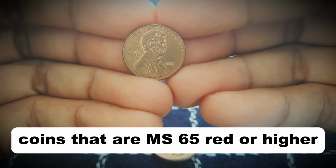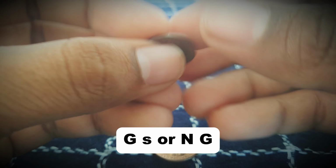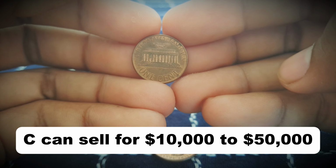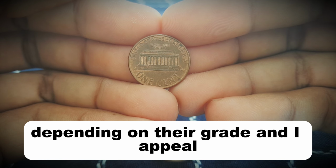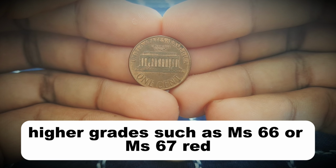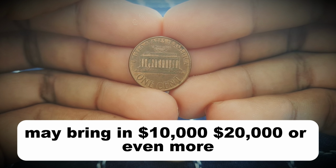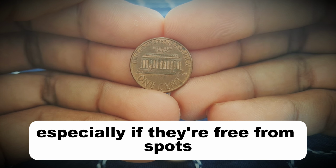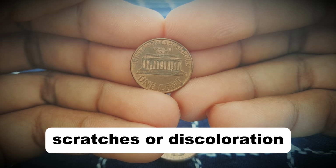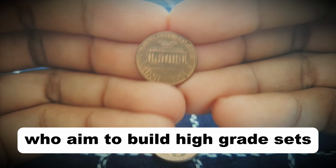Coins that are MS65 red or higher, graded by professional grading services like PCGS or NGC, can sell for $10,000 to $50,000 depending on their grade and eye appeal. Higher grades, such as MS66 or MS67 red, may bring in $10,000, $20,000 or even more, especially if they're free from spots, scratches, or discoloration. These coins are popular with collectors who aim to build high-grade sets.